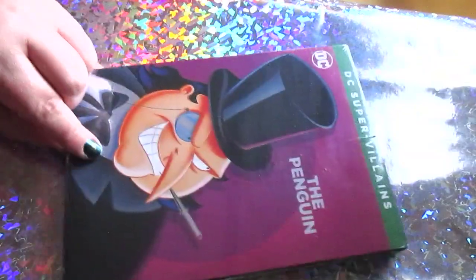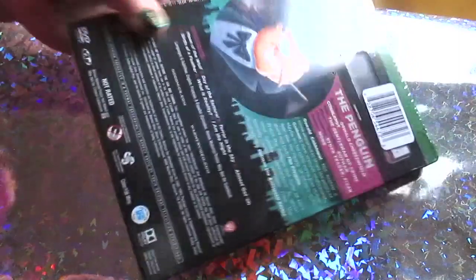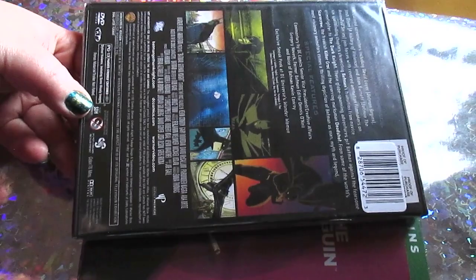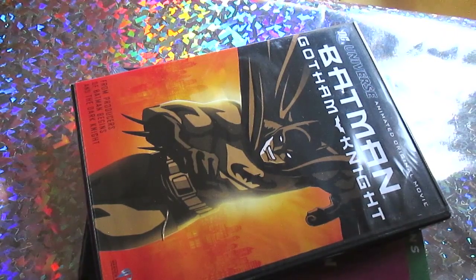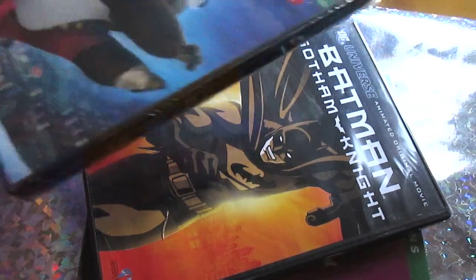Some movies. So we're nearing the end here, but this even has a sleeve to it. I picked them up, the DC Supervillains, The Penguin. These are actually long movies too, you guys. 156 minutes. So I got The Penguin. I got Batman Gotham Knight, because he loves his Batman. 76 minutes. He loved the Scooby-Doo one I bought and had in the last haul.